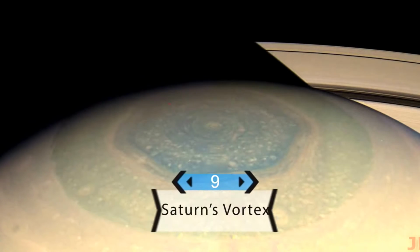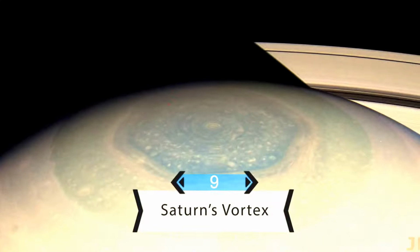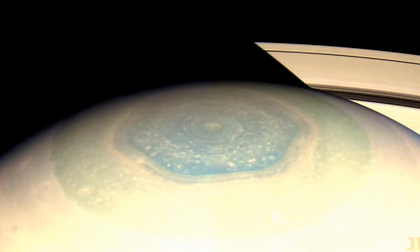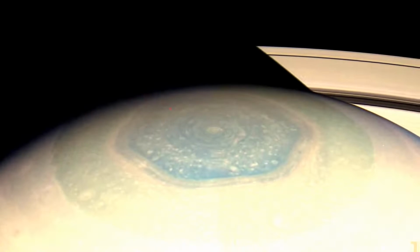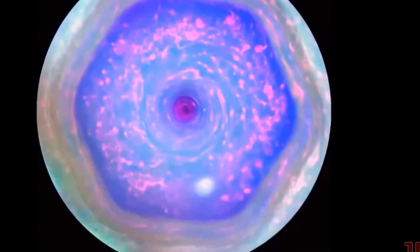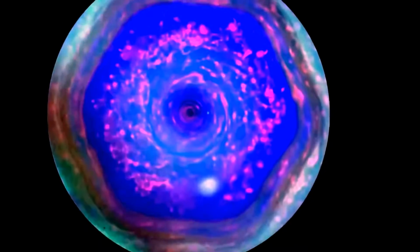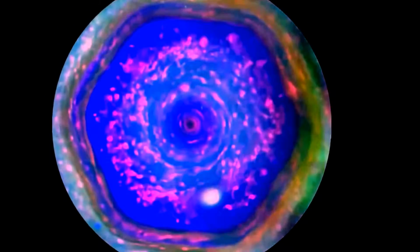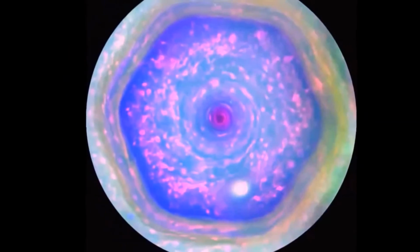At number 9, Saturn's hexagonal vortex. Discovered back in the 80s, NASA has just released Cassini's new photos of this strange phenomenon. The vortex is 20,000 miles across and is composed of 200-mile-per-hour jet streams, located at the northern hemisphere of the planet. It could have existed for centuries, and it might have been caused by mini storms around the perimeter. Scientists are still trying to figure out how this even happens, and it just shows that even some of the coolest things in our universe are in our own solar system.